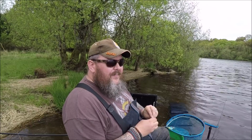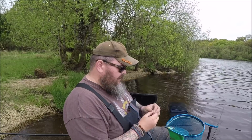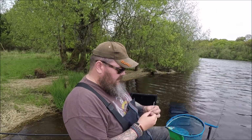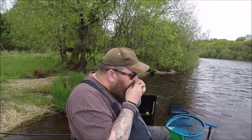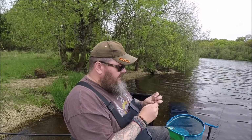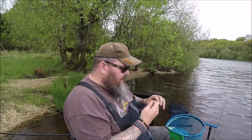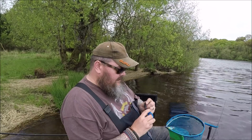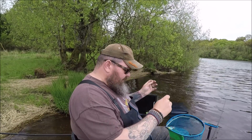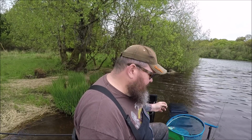So I could see where it nipped me off, and it nipped me off just above the stop knot of the wee bead. The very first little rubber grommet you see me putting on there, that is where the pike bit me off. So he's out there at the minute, swimming around with my swim feeder, whatever it was I caught. I didn't even see what it was I caught.